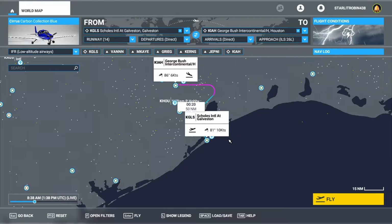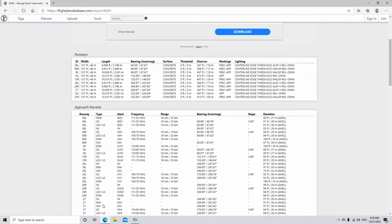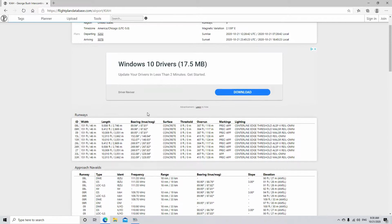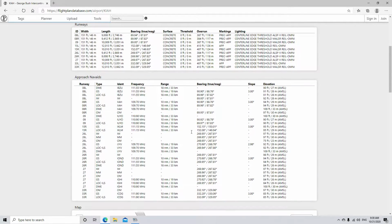So the frequency for that runway we can find by going to flightplandatabase.com right there. Copy that down. Enter the hit tools, enter the airport code, which is Kilo India Alpha Hotel, and up comes George Bush International Airport and all the runways you have. And for runway 26 left, the localizer is 109.70 megahertz, so you want to copy that down. We're going to check that when we get in the plane.